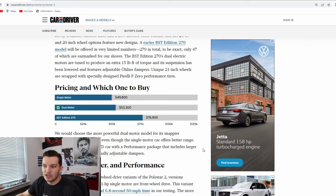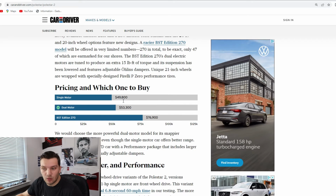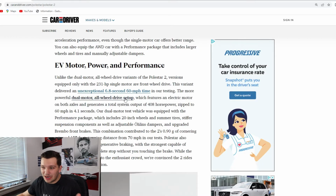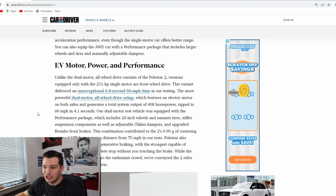Now, the single-motor one does start at $50,000 and the dual motor starts at $53,000, and if I were to buy one of these, I would 100% go with the dual motor. The reason why is because this single motor variant only makes 231 horsepower, which you can see right there, and it has a very mediocre 6.8 second 0 to 60 time, which for an electric vehicle, you definitely want a quicker acceleration than something like that.